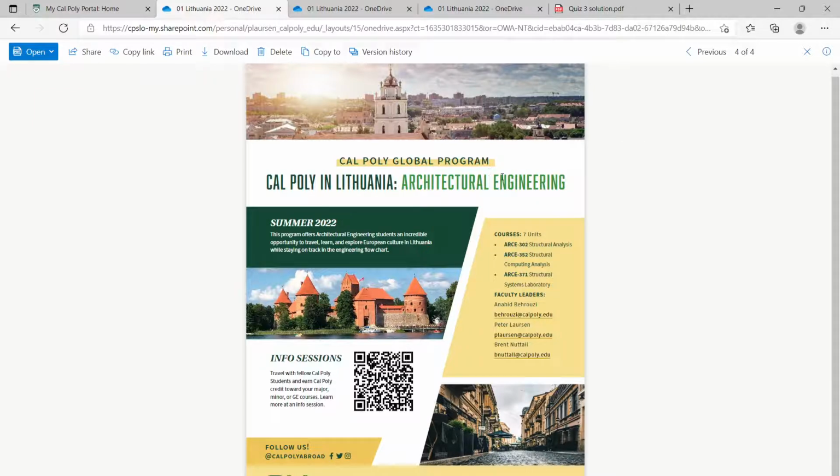So this program is the Architectural Engineering Study Abroad program, but it's also available to civil engineering students and to students seeking a minor. So we've had some architecture students go before. But it really is geared towards the architectural engineers because they simply do not have anything that will allow them to stay on track and study abroad. So I designed this course years ago, and it's changed quite a bit over the years.